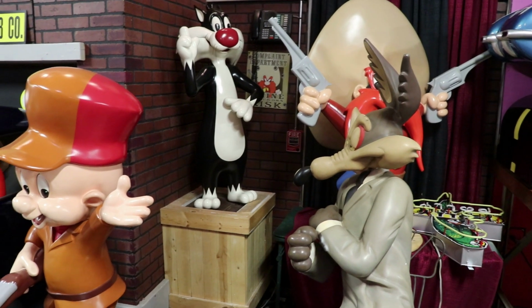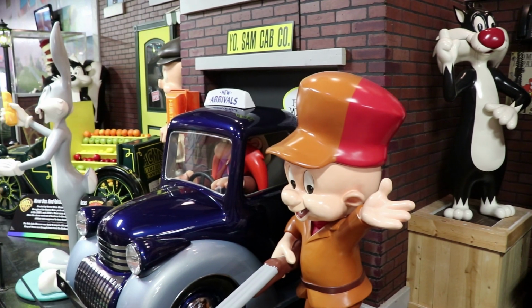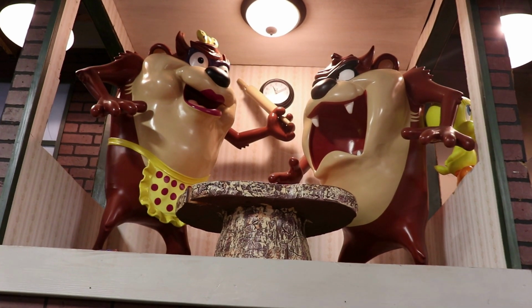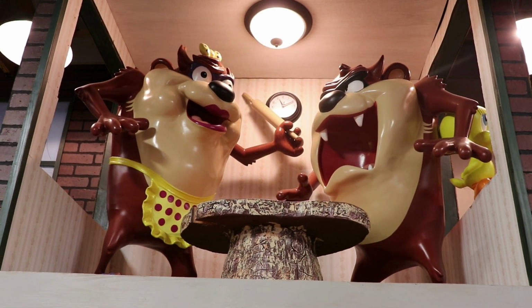These Looney Tune character figures were built by the Warner Brothers to be used as props for their stores, theaters, and theme parks in the 1980s and 90s. These things were usually destroyed, but these refugees here were saved by Volo to be displayed.